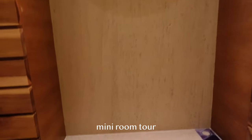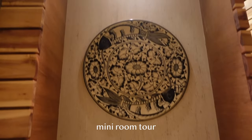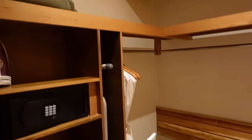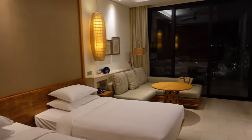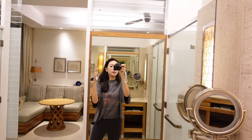So right here is where you come in from the front door. Small luggage room right here. And this is an overview of the room. And then here is the bathroom.